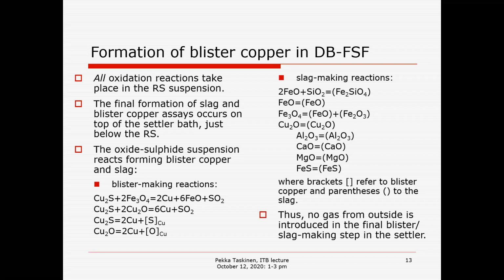So we have there blister making reactions, which out of these four, these two upper ones are taking place in the suspension in the reaction shaft, producing iron oxides, sulfur dioxide, and copper. And then these final kind of adjusting reactions take place in the settler, where some oxygen and sulfur is dissolved in the blister, and also some copper is remaining in the slag.